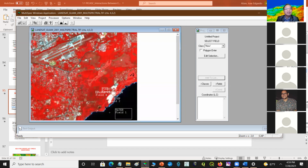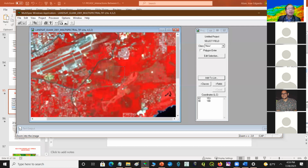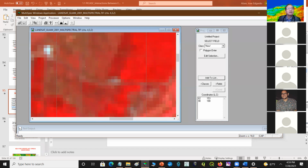What were the classes we have? Built up? Oh, you did built up. Okay, never mind. You did built up. I think, yeah, what was the other one? Would you remember? I think bare soil. Yes, bare soil. You see here, there's this brown thing showing up here, which is different from this red area. So I would say, for example, this is your sample of bare soil.